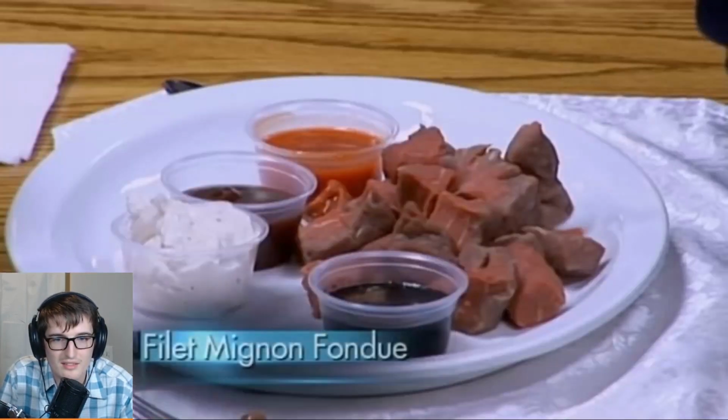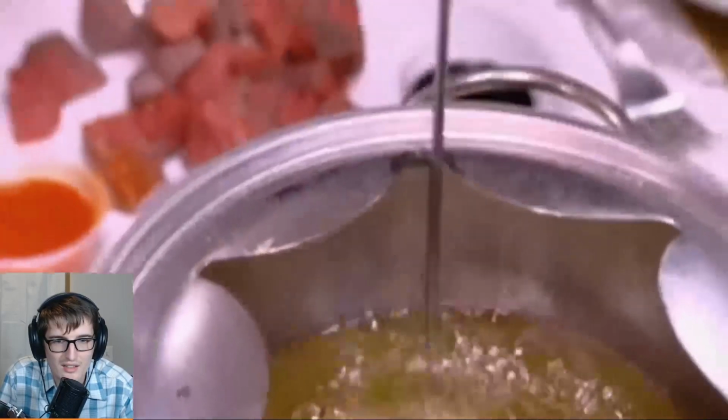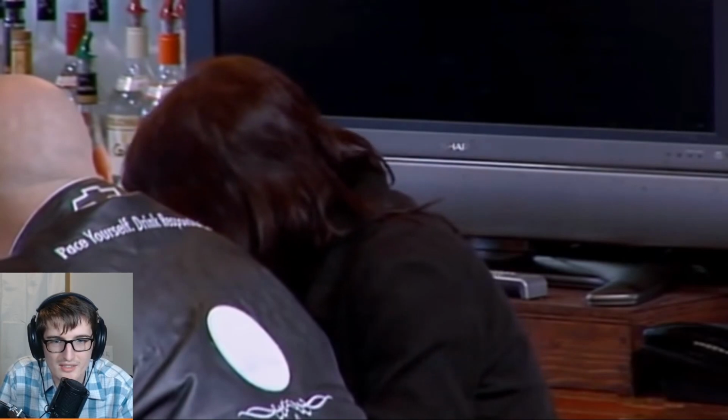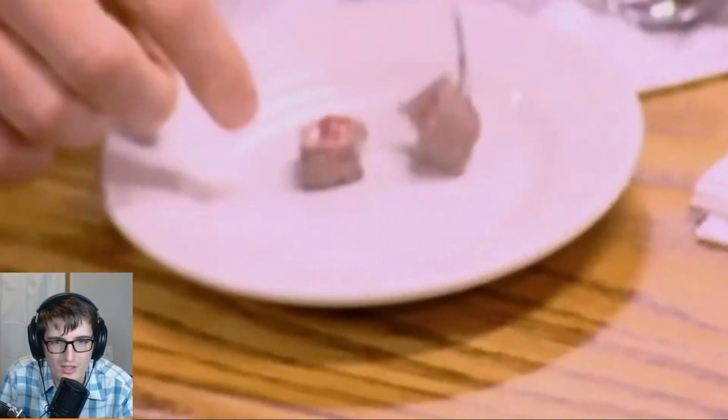Fondue, which is raw, so why am I waiting so long? There's the steak, and this is the oil. Nothing like waiting to cook your own meat, is there? Put that in. Time for a little prayer. Yeah, because that meat looks like it's bad. Comes out looking like dog food. Yeah, this low quality.